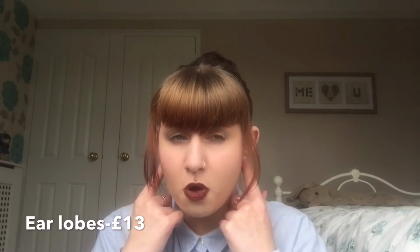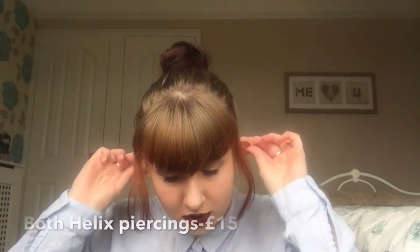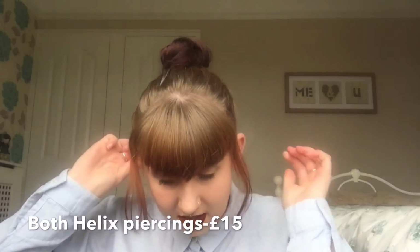My first lobes were 13 for the both. My second lobes, oh gosh, I actually got them done separately at separate times. I paid £13 to get one side done, and then I think it was a tenner to get the other side done. I've had my tragus pierced. I had to take that out even though I loved it. That was 15. And my helix piercings, which I haven't had for quite a while now, cost me 15 to get them both done. So that in itself is definitely over £100.